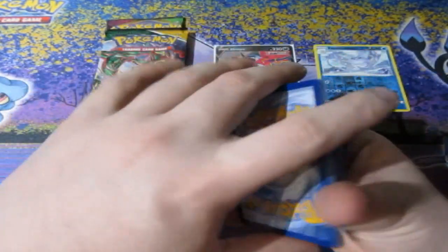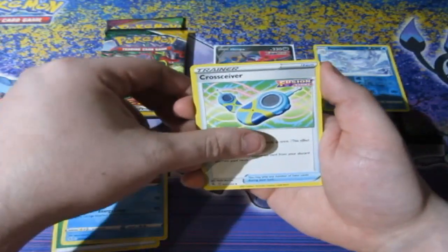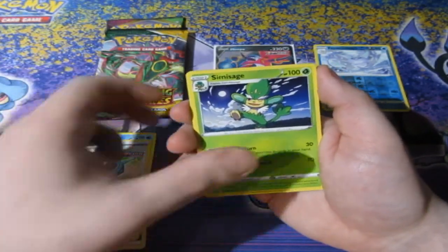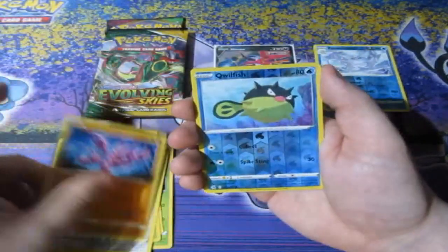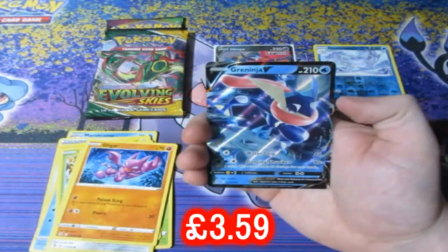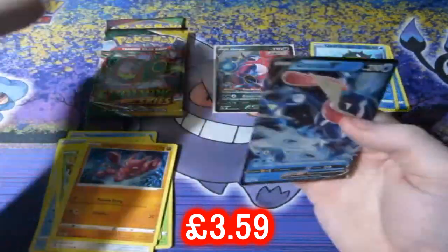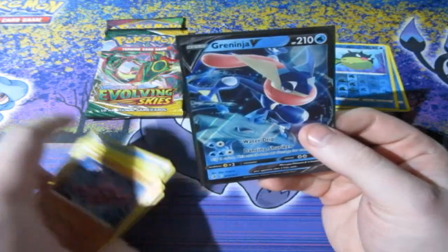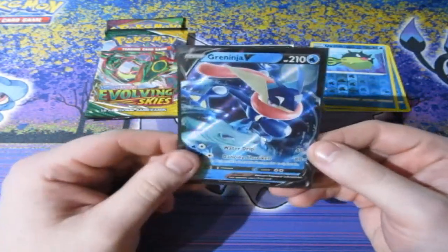1, 2, 3, 4. Let's have a look. We've got almost a leaf energy, Marsh Dump, Cross Receiver, Semisage, Shellder, Voltorb, Pansage, Cuffant, Gligar, a reverse for a Crawfish. Oh, very nice, we get ourselves the Greninja V card. I'll take that, I love Greninja. He was my starter in Sun and Moon, one of the best starters out there. I really do love it.